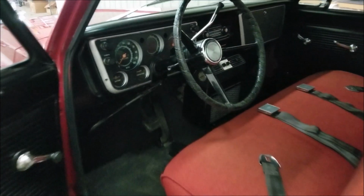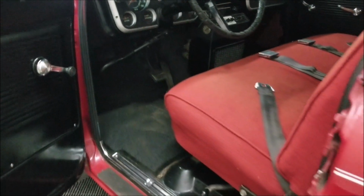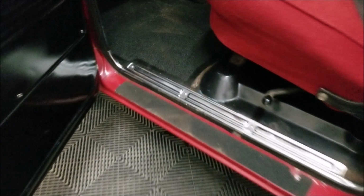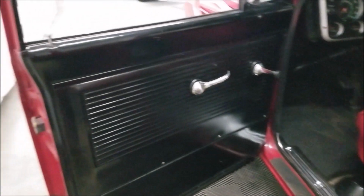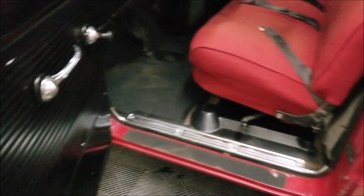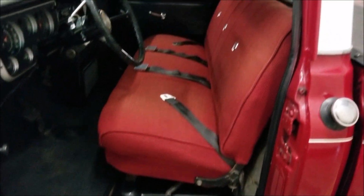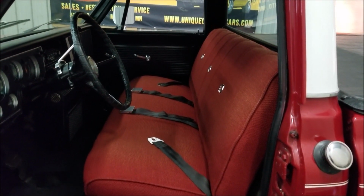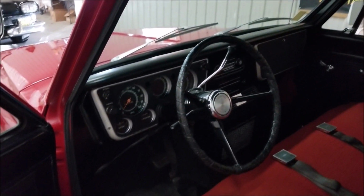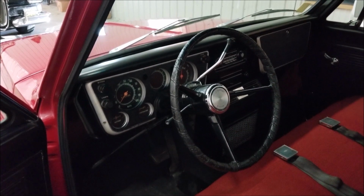Let's go ahead and check out this interior. Rubber floor in it, which appears to be pretty original. The actual rubber flooring may have been replaced on top of the underside of it. Metal door panels. Again, cloth bench seat, red on red. Other than that, as far as the steering and the dash and all that, it appears to be original.